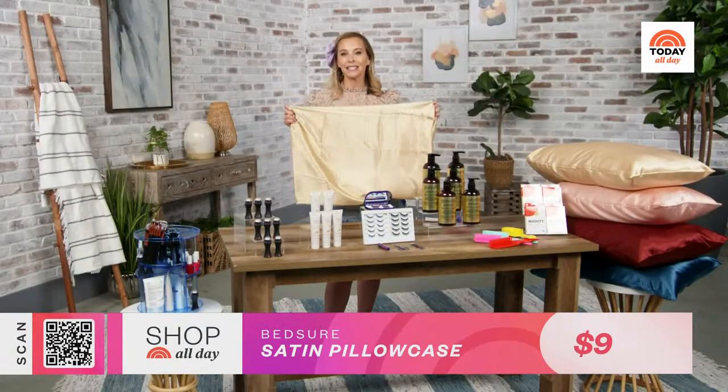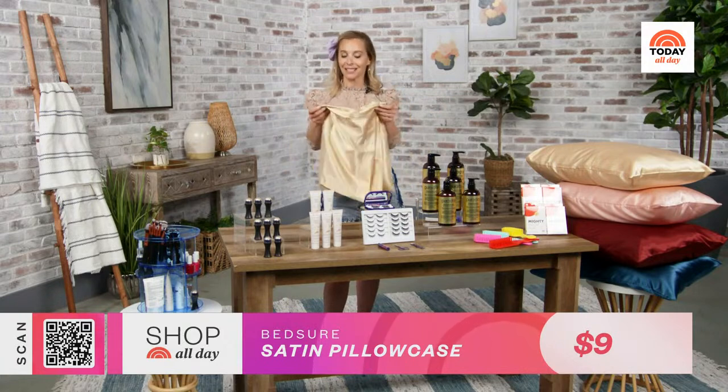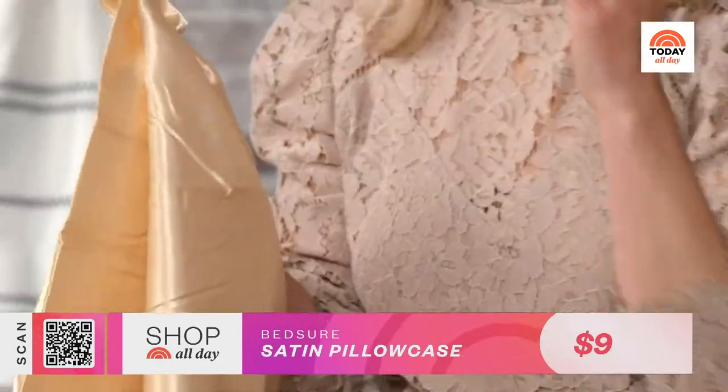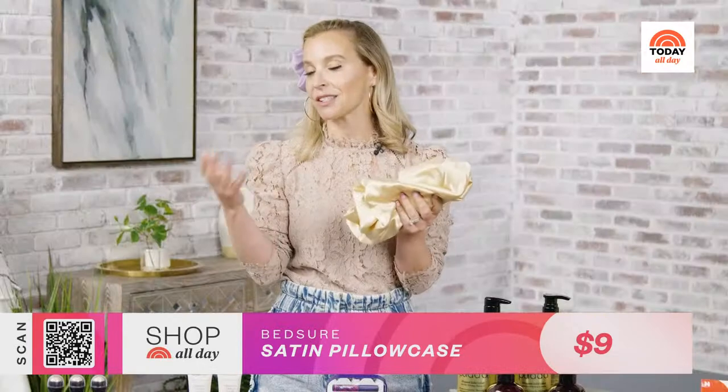And you can easily wash these at home. They're easy to clean, which with silk pillowcases isn't always the case. They're zipper free as well. So you don't have any zippers that are gonna snag on your skin, which again is huge if you're using a satin or silk pillowcase. You wanna make sure that you're getting all the benefits and your hair isn't getting tangled up in a zipper.